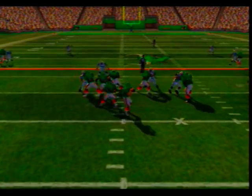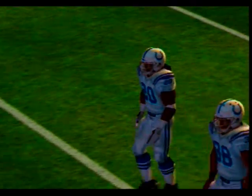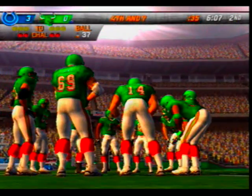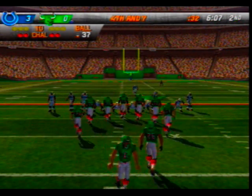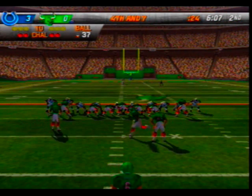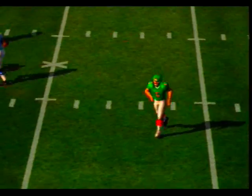Jacob, the deep back, dropping back. Pressure, throwing, incomplete pass. He appeared to feel the pressure there. So many passing attacks in the NFL rely on timing. When you can put pressure on the passer, you never give him a chance to get into a rhythm, and you force him to throw the ball before he wants to. Matt is back to receive this kick. This one goes out of bounds.